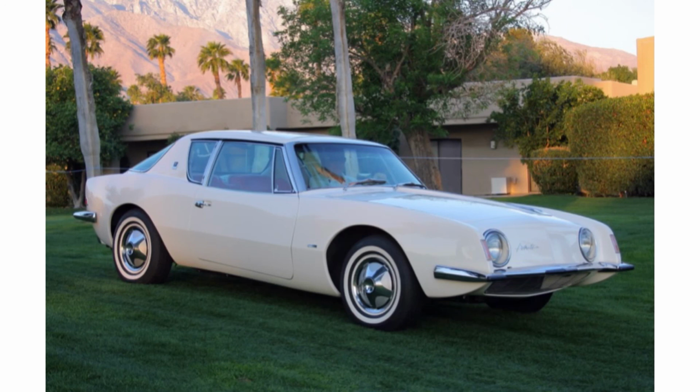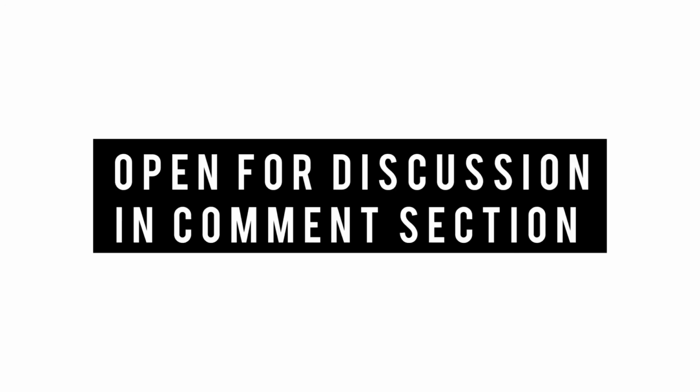It was powered by a modified 289 out of a Hawk, not the Golden Hawk, just a regular Hawk. Power output was 240 horsepower. They did offer a supercharger as an extra option. I couldn't get a horsepower figure on that. It'd probably be in the neighborhood of the 275 horsepower figure from the Golden Hawk previous. So there you have it. Cars that could have been muscle cars.